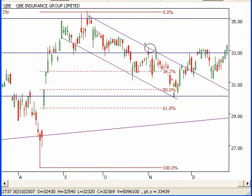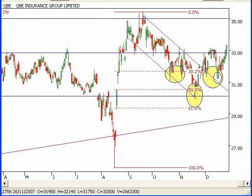What do we have? Lower peak, higher trough, ready to go on the upside. Bullish indication number three. Let's look at bullish indication number four. What is this? Shoulder, head, shoulder. A head and shoulders pattern. That's a strong reversal pattern. So we now have four bullish indications that this stock is likely to go up. You wouldn't want to go short on this stock, would you? No, you wouldn't, because it's now heading to the upside, and this is likely to become support.